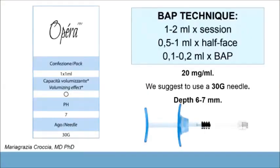Another important thing to consider is the depth of the injection, because these are not superficial injections. We have to reach a depth of 6 to 7 millimeters through the skin. And due to the particularities of the product, we can use a very small needle, just a 30 gauge needle.